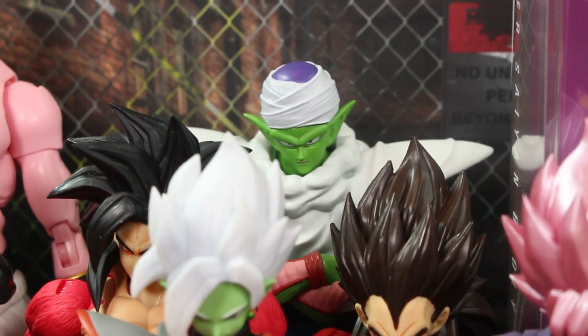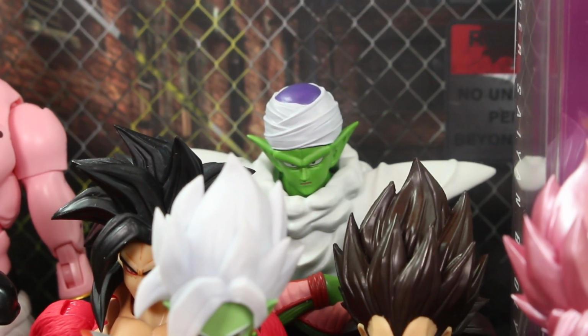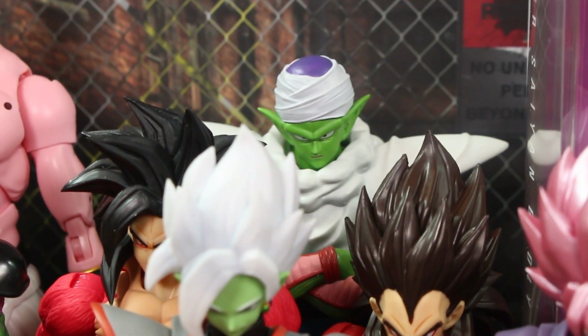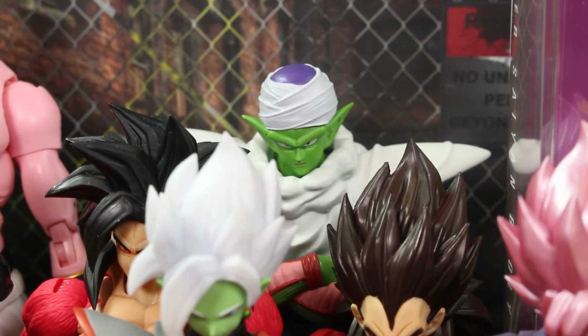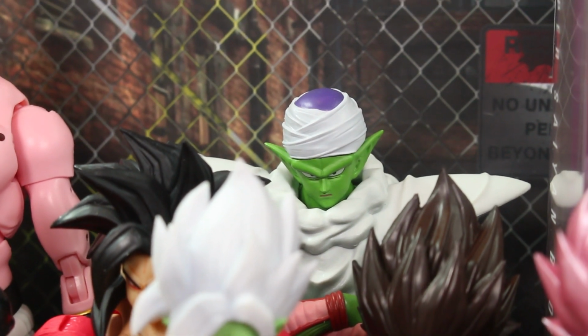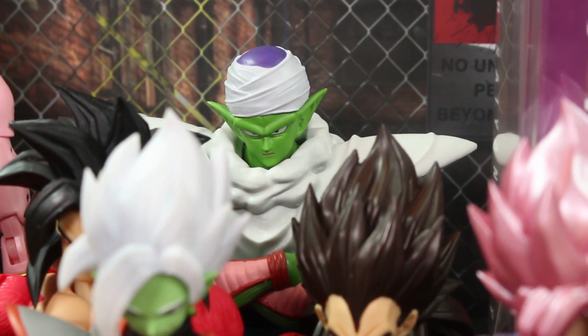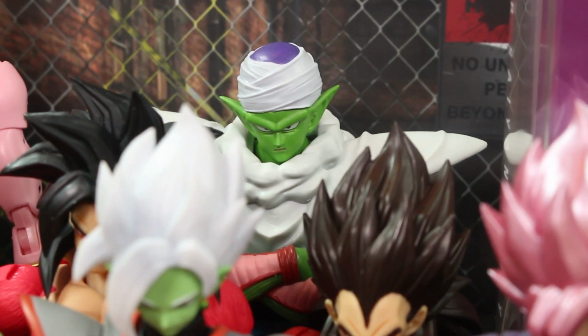But we do have the 2020 or 2021 version, I believe, whatever time that was supposed to be, of the Proud Namekian version of Piccolo, one of my favorite characters from the series. With this one here, the only thing is that the stern faces on this are kind of off. I mean, they definitely look like Piccolo, but just not really too recognizable as the Piccolo that I'm used to, I guess.